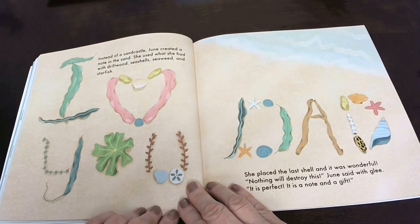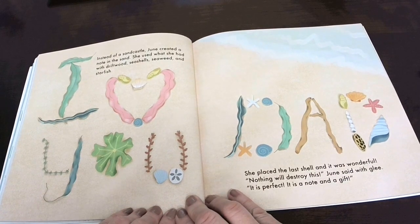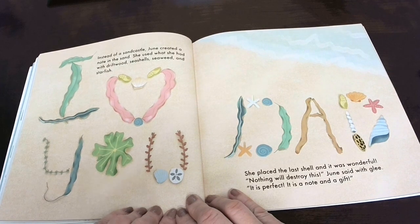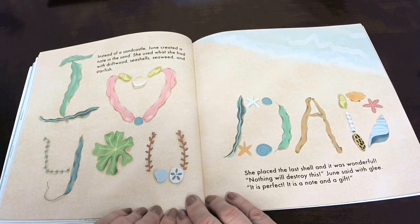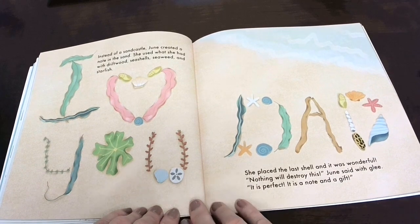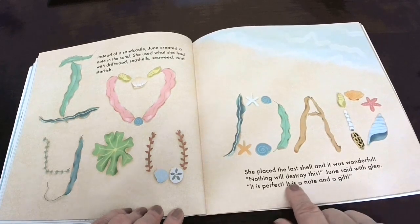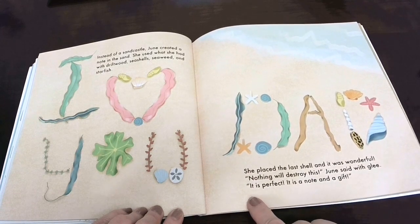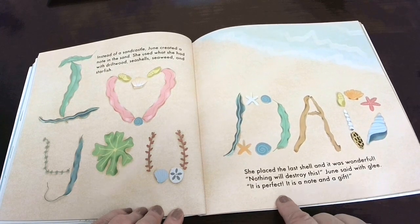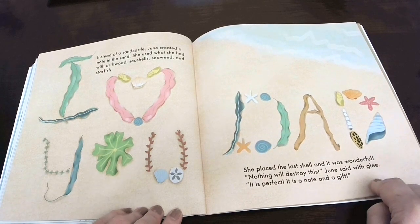Instead of a sandcastle, June created a note in the sand. She used what she had with driftwood, seashells, seaweed, and a starfish. She placed the last shell, and it was absolutely wonderful. "Nothing will destroy this," said June with glee. "It is perfect. It is a note and a gift."